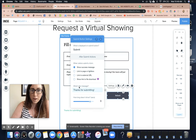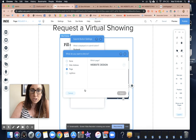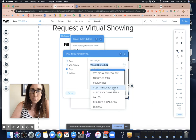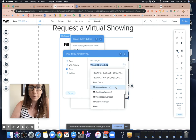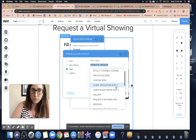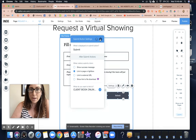So, okay, when a visitor submits a form, what does it say? Show a success message. You could link to another page on the website, or you could link to an external URL. If you link to a page on the website, you could link them to something else on the site. I don't know, like client book online step 2. Let's just send them to that page once they're done.